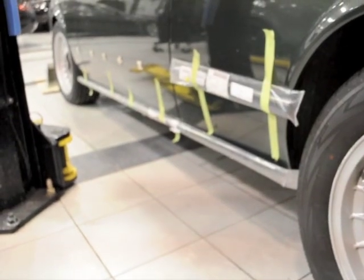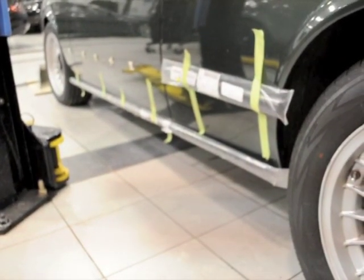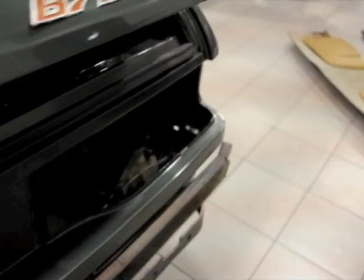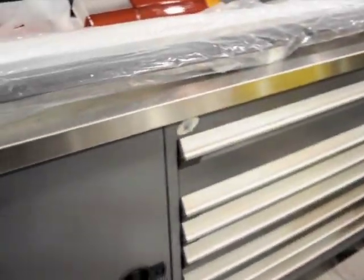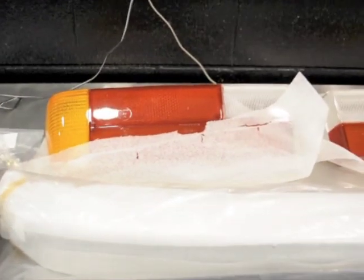Hopefully find some good used ones, or I think what I might be able to do is cut up a new lower piece and put it in. Anyway, we'll have to figure that out. When they put the bumpers on, they added this really quite hideous rebar, and so we're going to take that off. So here's some of the pieces. The rear tail lights. That's the rear bumper rubber.